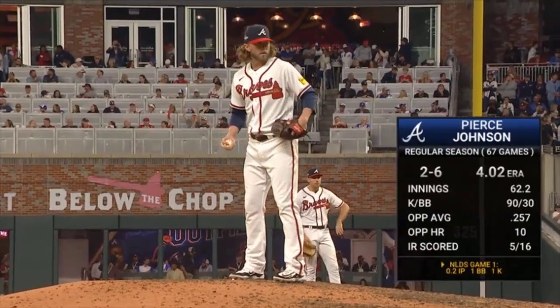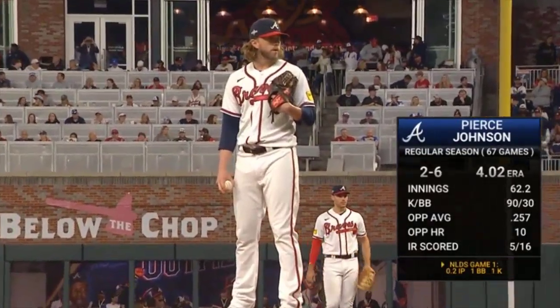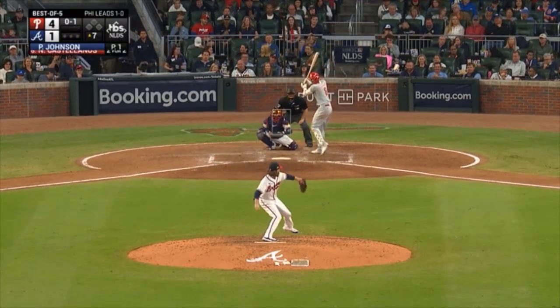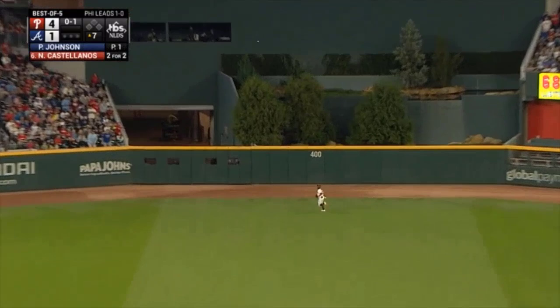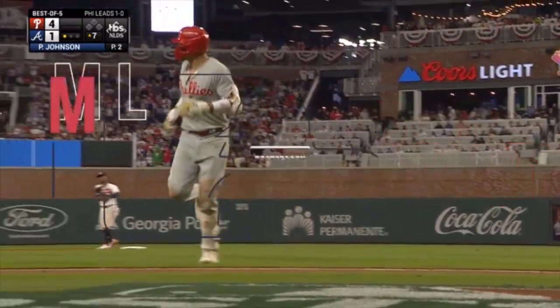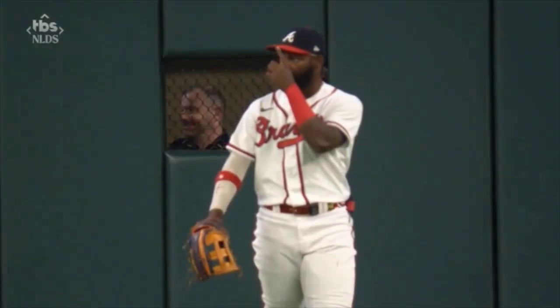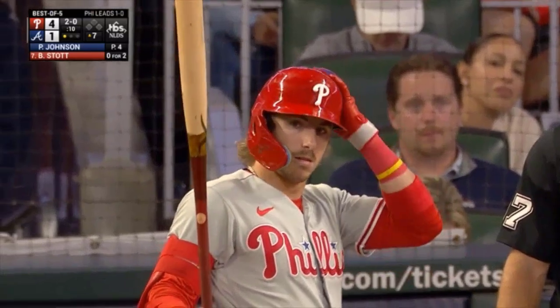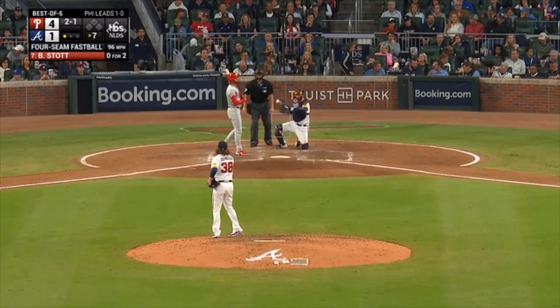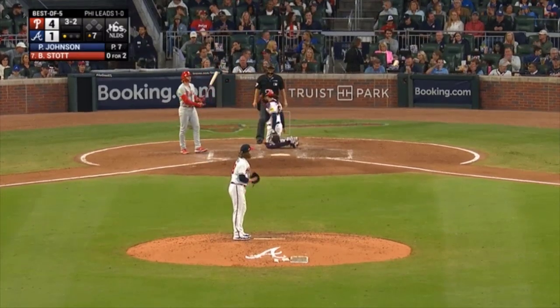And it's going to be Pierce Johnson, who appeared in game 1. A shot to center. Look at Harris run it down. But out number one here in the 7th. Good time in this game. The reigning rookie of the year had a sacrifice fly in the championship series with the Phillies' star Bryce Harper. They're both from Las Vegas.